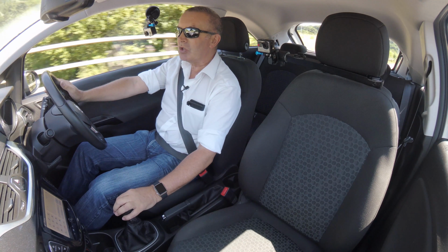But height adjustable seat as well, and I must say they're very comfortable. Check right and left. Yep, that door mirror's working. Flick it over to the left one. Yep, that's working too. We've got heated seats, air conditioning. It's a great little spec, this car.